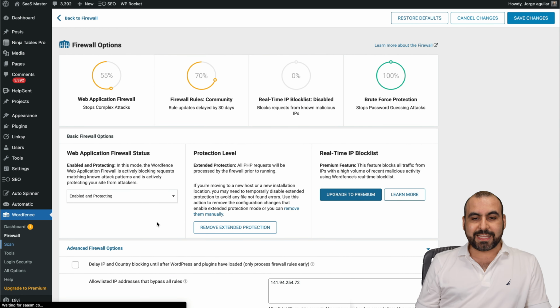Login security, if you want to have this, for example, two-factor authentication, I'll blur that out because you shouldn't be seeing that, and all the options. So there are some options here you might want to turn off or on. For example, email alerts, you might not want to get alerted every single time. In my case, I want to get emailed if WordFence is deactivated, and for the rest, I have them all off. But you can turn these on if you want to be notified for these things, okay?